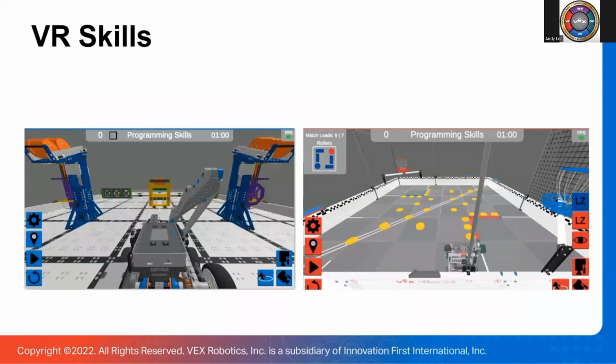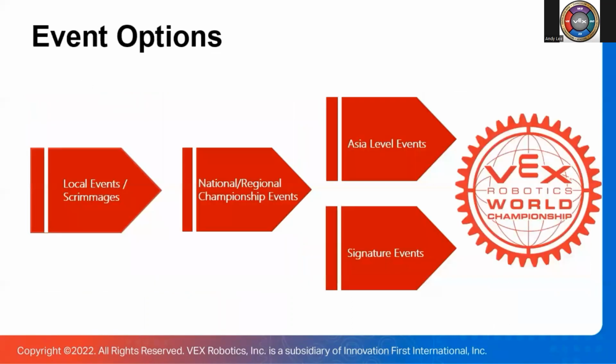VR skills allow all teams to experience the fun and excitement of competing while learning computer science. Before starting VR skills, teams must complete this season's team number registration. VIQC and VRC VR skills for this season's game are available now.